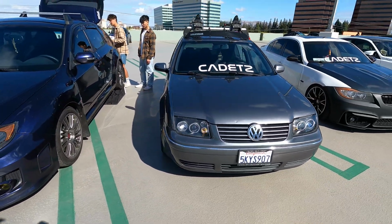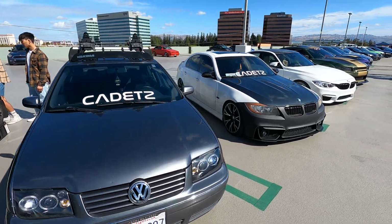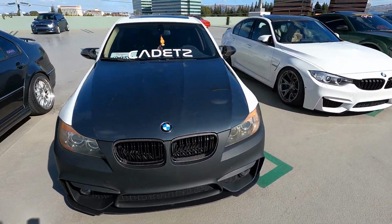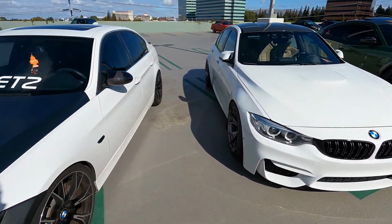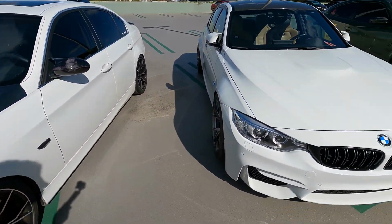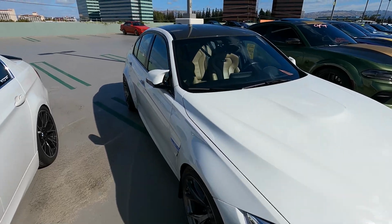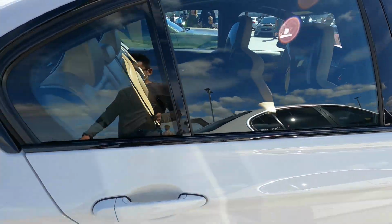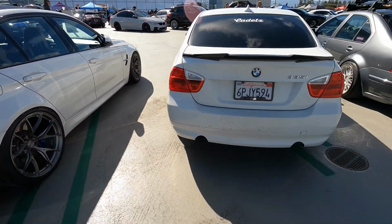VW. Some Cadets. Looks like this group's called Cadets. BMW M. Is this an M? This may not be an M, but this one's an M. This one's got the M seats. And the M logoing here. But yeah. Pretty cool.